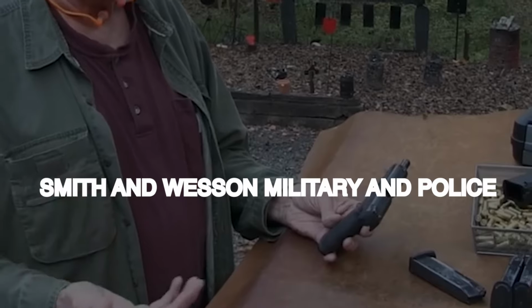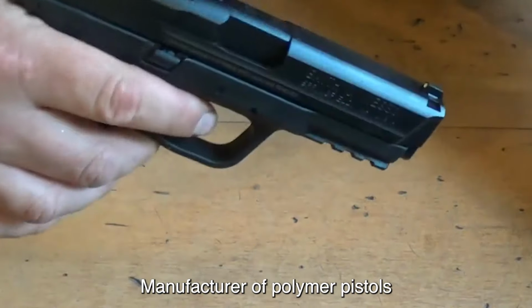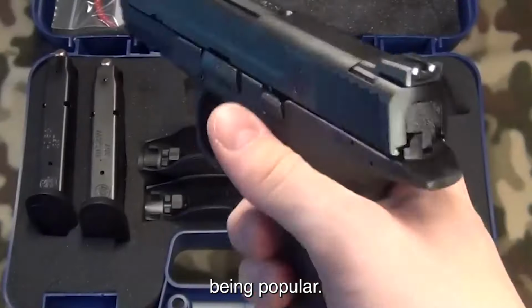Number 6. Smith & Wesson Military and Police, $500. Smith & Wesson is a leading manufacturer of polymer pistols, with their M&P 2.0 line and Performance Center models being popular.